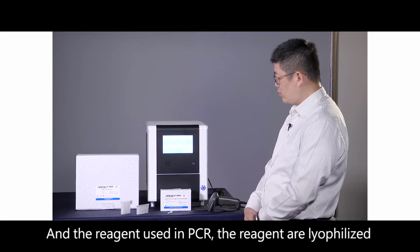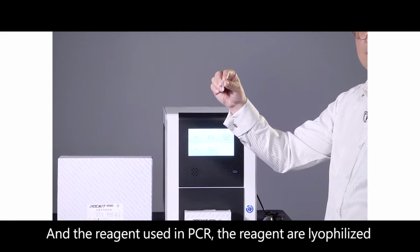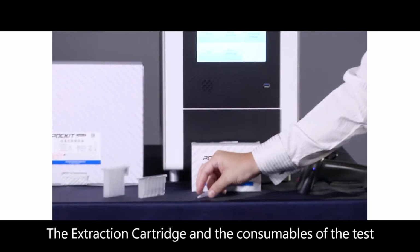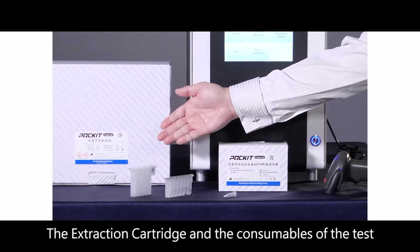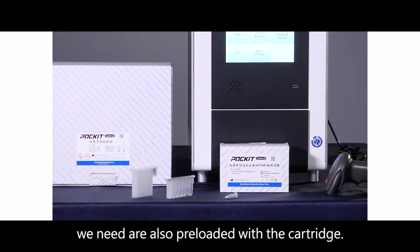And the reagent used is the PCR reagent that we lyophilize, so it can be delivered under ambient temperature. The extraction cartridge and the consumables of the test we need are also preloaded with the cartridge.